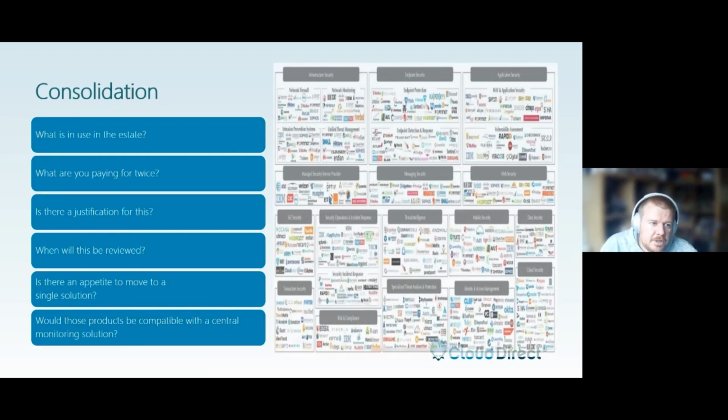Also, in making the most of our investment, ultimately we're looking at understanding what is in use across the estate. What are we paying for more than once? Sometimes it's absolutely right to pay for an extra solution. There's either a lack of confidence or a lack of functionality, or there's some reason to build an air gap between what's in the Microsoft toolset and what's there from another provider, and there is a justification.